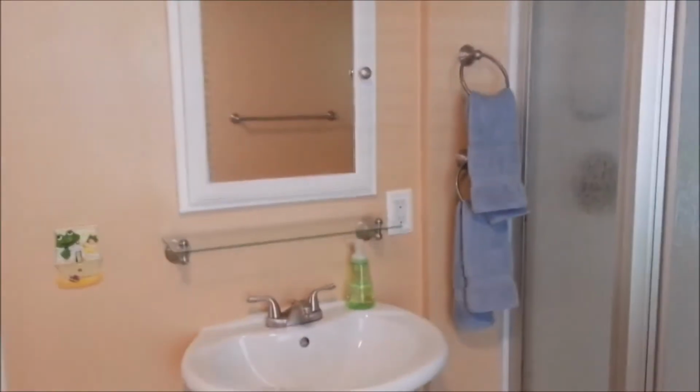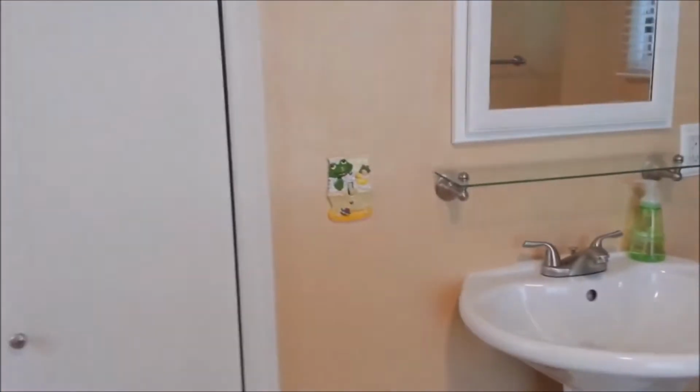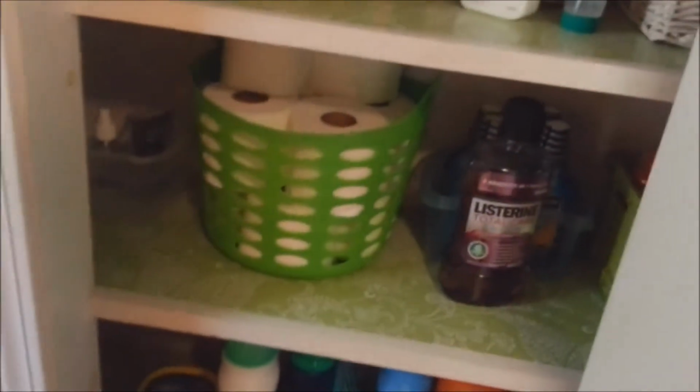My corner shower here, towels, and a pedestal sink. Takes the least amount of space. Get those little stepping stools. This is my favorite from my daughter, so I keep it. And here is my sort of bathroom / linen extra stuff cabinet.